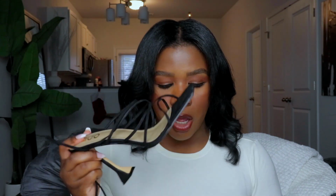I felt like the string on the very top where your feet are gonna be, basically it's just a little bit too constricting for me. It was just digging into my skin. So yes, it's super cute, but it's not comfortable, at least for me, having wide feet, okay? But they're stunning, all right?